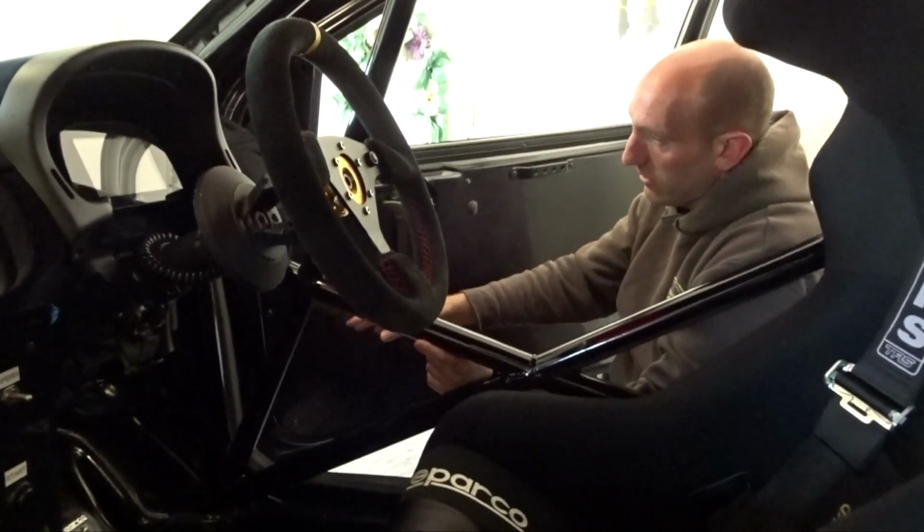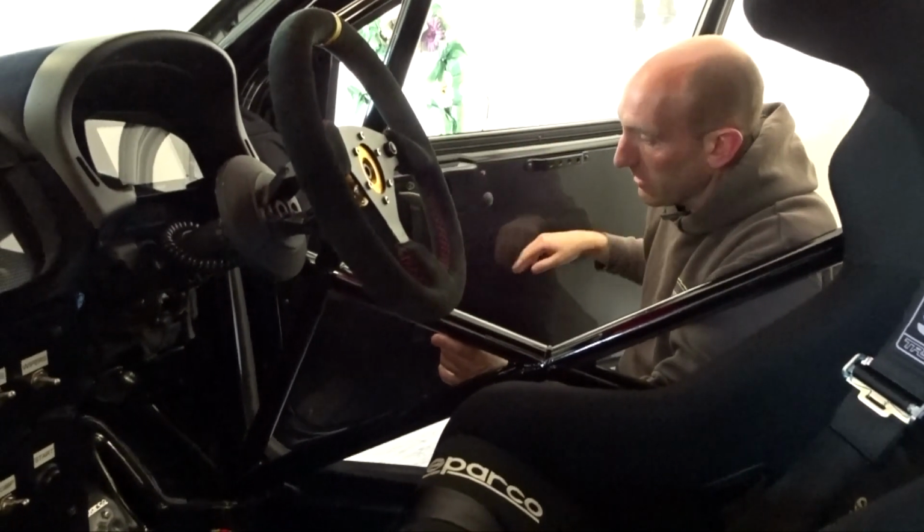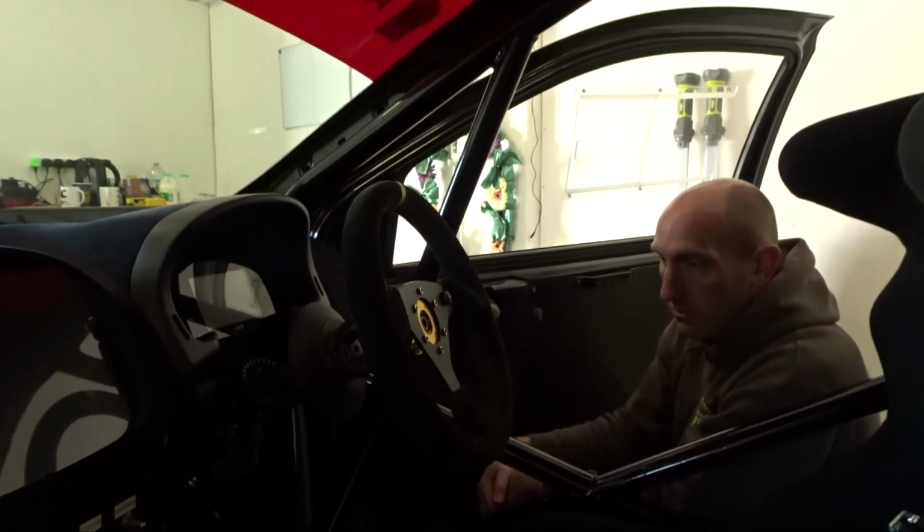We've got like these door panels as well, obviously, just for lightweight. So the doors are fully skinned from the inside, so they got no mechanisms in them. Are these plastic windows as well? Yeah. Chris runs Perspex windows in this.